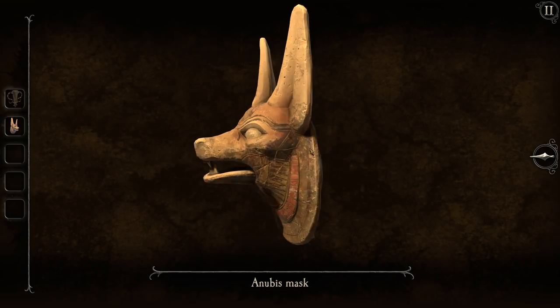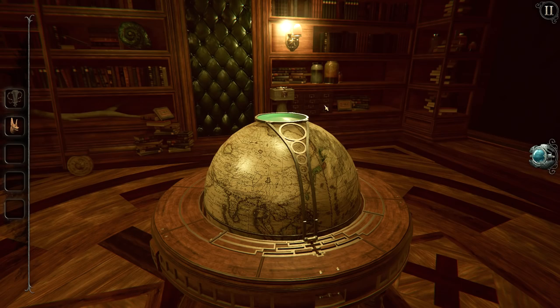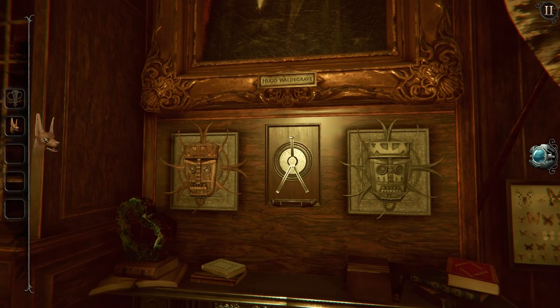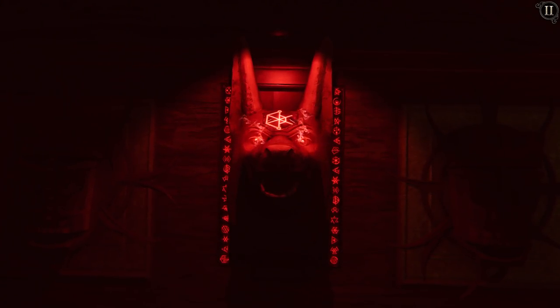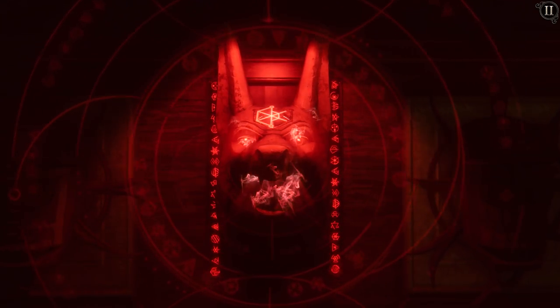So, the mask. Ah, it looks so detailed. This is a really, really good-looking game. Okay. Well, actually, does that go in between the others over here? I mean, yeah, it does, doesn't it? That's it. Hey. Oh boy. I'm so sorry, Anubis. I didn't know what I was doing.